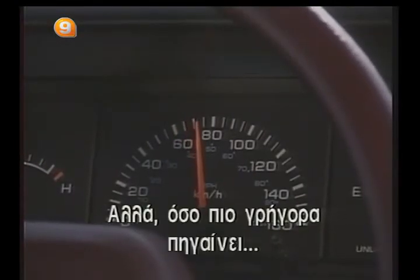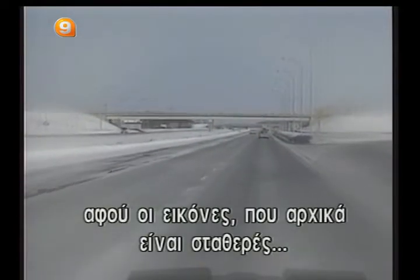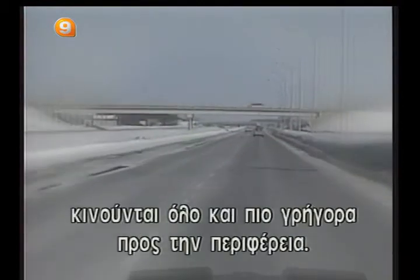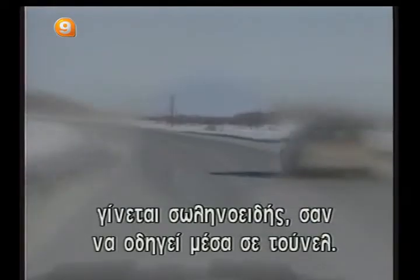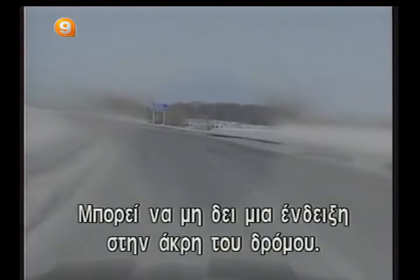But the faster he goes, the narrower his visual field, since the images, at first steady at the center of the visual field, move faster and faster toward the periphery. At very high speeds, a driver's vision becomes virtually tubular, as if he were driving in a tunnel. He might not see an indication on the side of the highway.